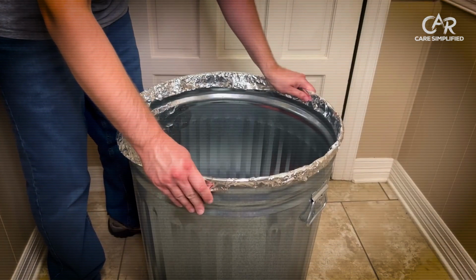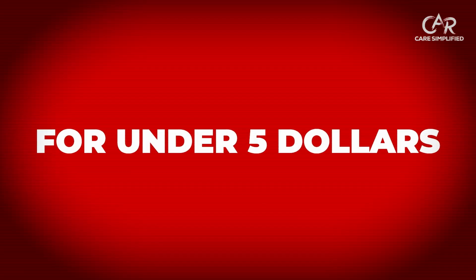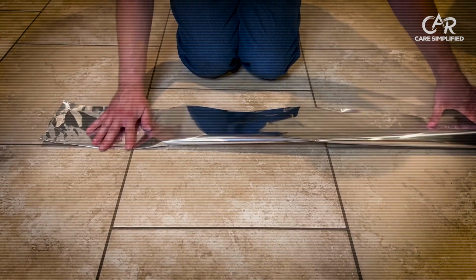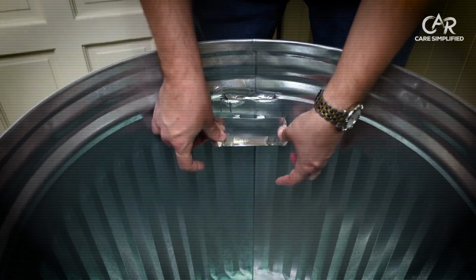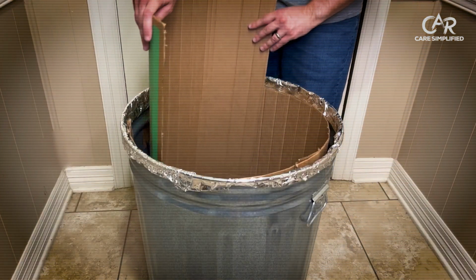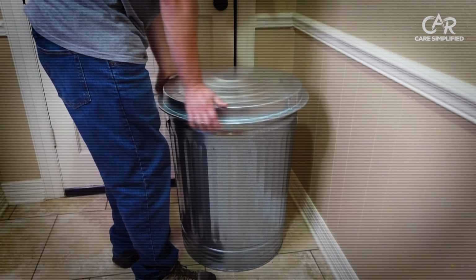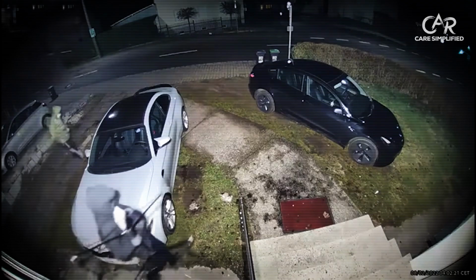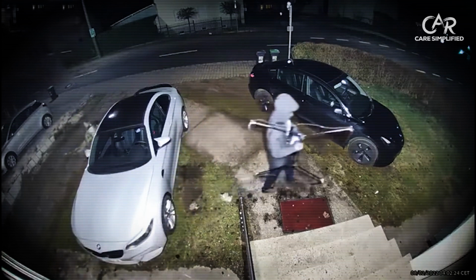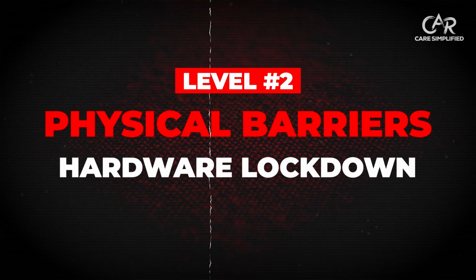For those who prefer a budget-friendly approach, you can create an effective signal blocking solution for under $5. Take a small cardboard box and line it completely with 3 layers of heavy-duty aluminum foil. Make sure there are no gaps or holes in the foil coverage. This creates a functional Faraday cage that will block key fob signals just as effectively as expensive commercial products. Place your key fobs inside this box whenever you're at home, and thieves won't be able to capture and amplify the signals. Level 2. Physical barriers, hardware lockdown.